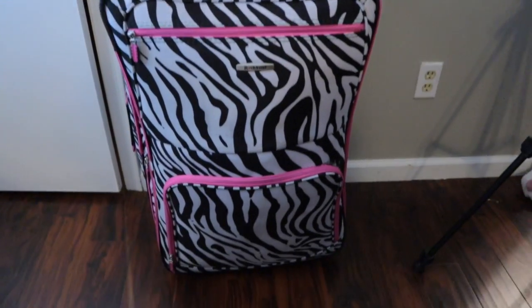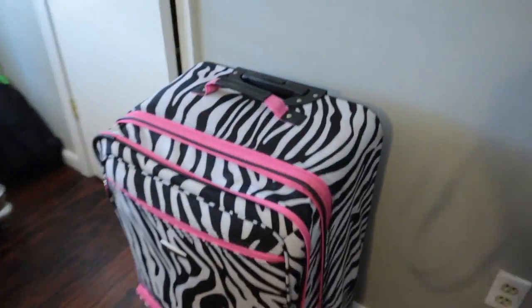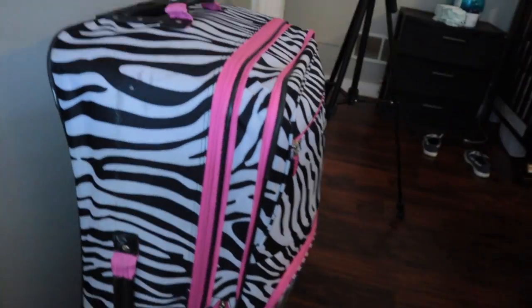That's the way I packed their suitcase. It's pretty big now because I packed everything on there, but everything fit. So I'm really happy about that. I'm going to show you guys the way it looks. So this is their suitcase. It's pretty thick now. Pretty fat. I'm very happy with the results.